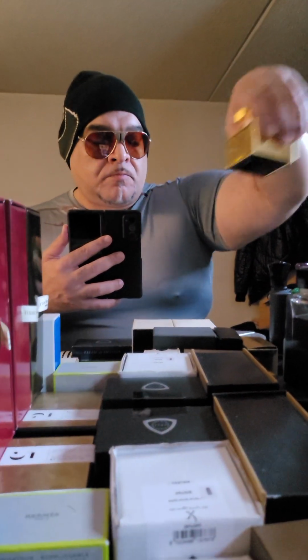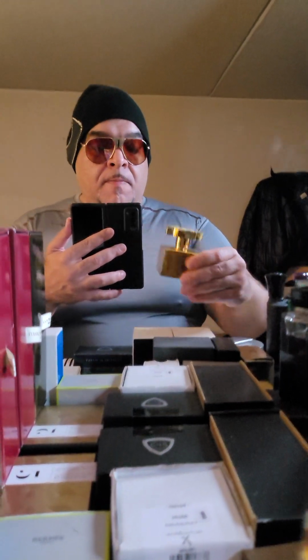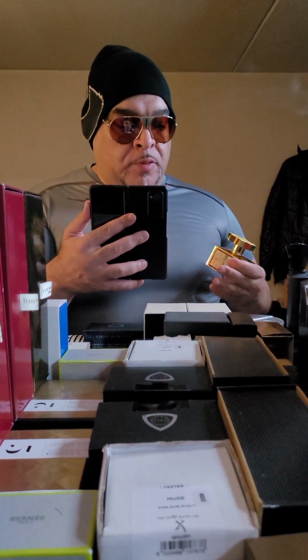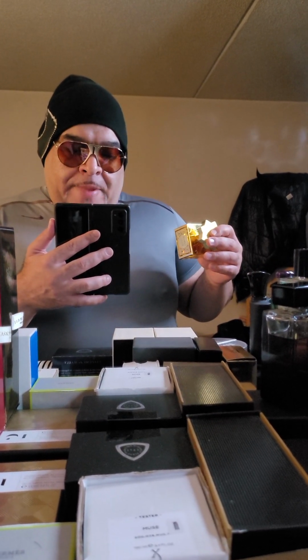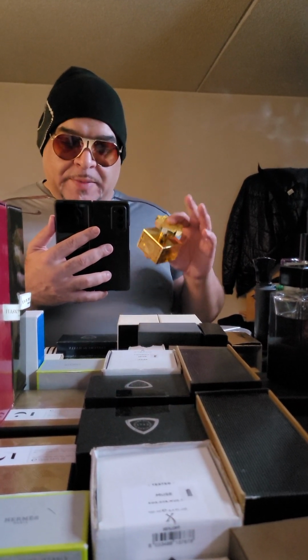So, another fragrance from the House of Kajal. This is called Lamar. The pineapple note is to die for. The reason why it's so appealing to women, besides being a really outstanding, super long lasting fragrance, is that it's very unisex. It leans a little feminine, the pineapple note.